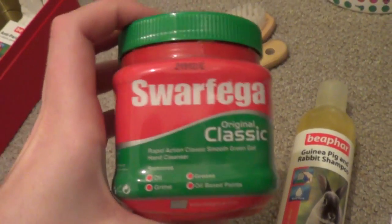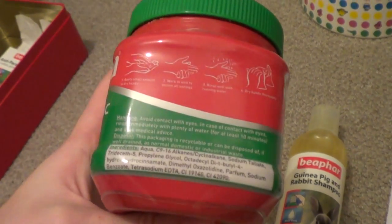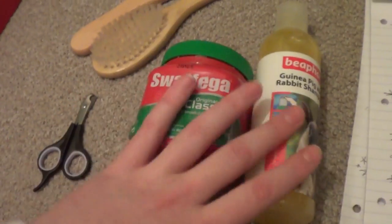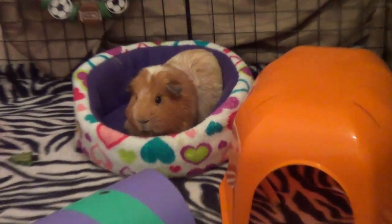The next thing I use, especially with boars, is Wolfega, and that is to get rid of the grease on their grease gland. And if you want to know more about that, I've done a video on bathing Snoopy, so check that out.